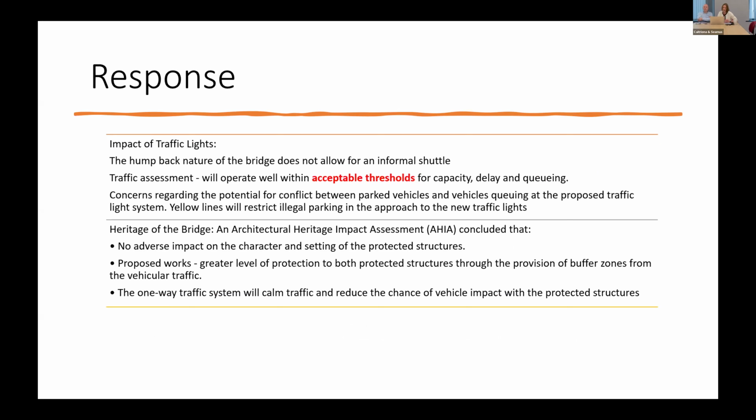The impact of the traffic lights: the humpback nature of the bridge does not allow for an informal shuttle on this bridge. So a traffic assessment was completed, and it was found that the lights would operate well within the acceptable thresholds for capacity, delay and queuing. The other concern was regarding the potential for conflict between parked vehicles and the vehicles queuing at the proposed light system, but that would be addressed with yellow lines which would restrict illegal parking in the approach to the new traffic lights. An architectural heritage impact assessment also concluded that there was no adverse impact on the character and setting of the protected structures with the revised design, and that in fact the one-way traffic system would reduce the chance of vehicle impact with the protected structure.